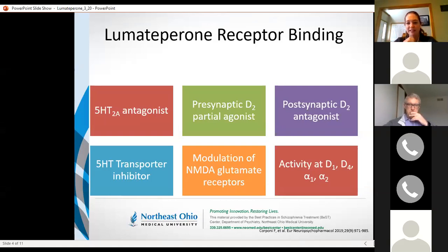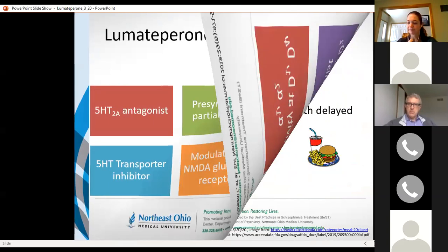So for completeness' sake, I did want to include the alpha adrenergic receptors, both 1 and 2, which, while it's not a lot, it may have an impact on some of the side effects that we see. So not necessarily a pure me-too drug, something that really is looking at a few different models. And the hope is that with some of these other activities, it can help with agitation. They're also thinking that it may potentially help with sleep architecture, but they haven't quite gotten to that point yet. But it is being proposed.